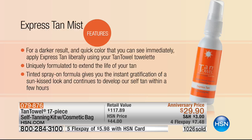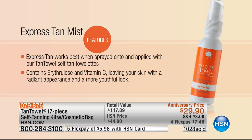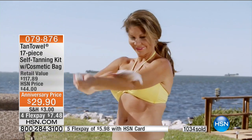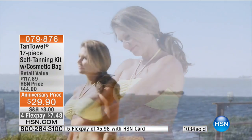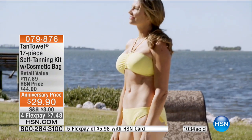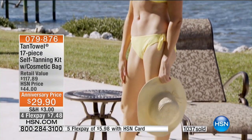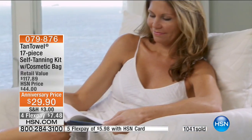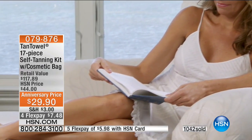And you saw that it's tinted when Kim showed you. Now there is a reason. Let me just say, 90 million TanTowels have been sold. This is the 17th anniversary. What does that mean? It works. Is it award-winning? Oh, you better believe it. In fact, New Beauty just named it four years in a row the number one award top-selling tanning product out there. We have other magazines too. This was one of Oprah's editor's favorite picks for years.